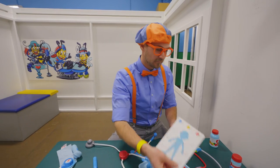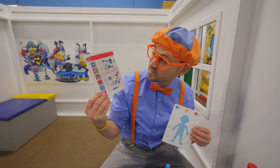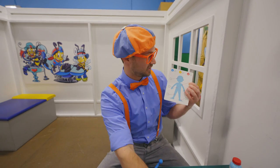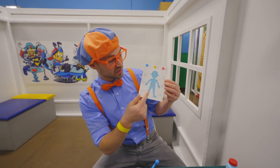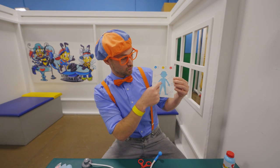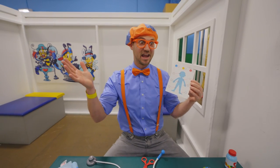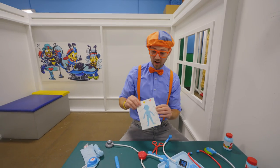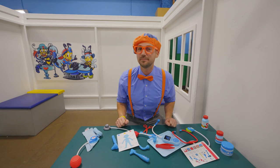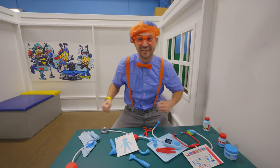Cool. Looks like we have some cards. This is a checklist. That is awesome. Then you know that you get everything done when you come to the hospital. And this looks like your body right here. Looks like a checklist for your head, your torso, your arms, your legs, your feet, your hands. Wow, so many parts of our body. I love being a doctor. Well, shall we keep exploring what Honeycomb Village has to offer? Yeah, let's go.